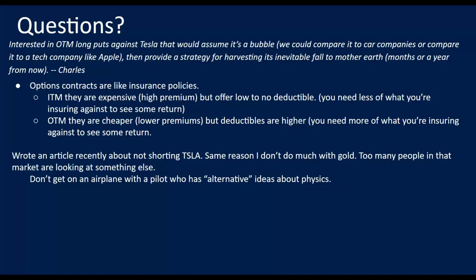Whereas the out of the money contracts are cheaper, but deductibles are higher, right? So you can buy contracts that are way out of the money for a nickel, but you need the stock to move a lot for those to pay off. Lower premiums, but higher deductibles, right? You need more of what you're insuring against to see some return. And so really at that point, it depends on when you think this fall is coming from Tesla.